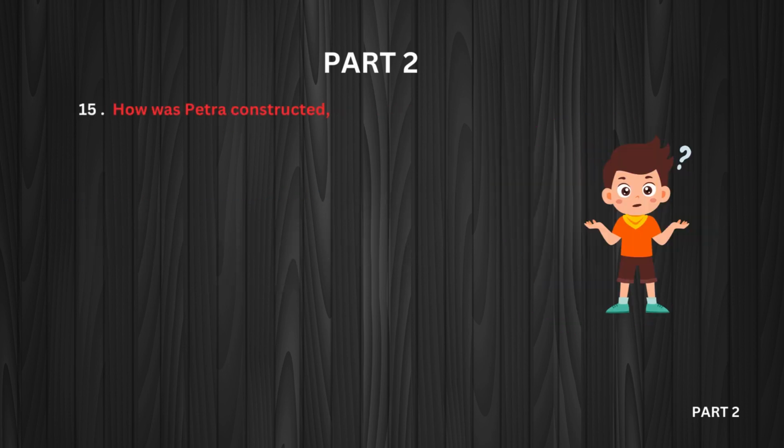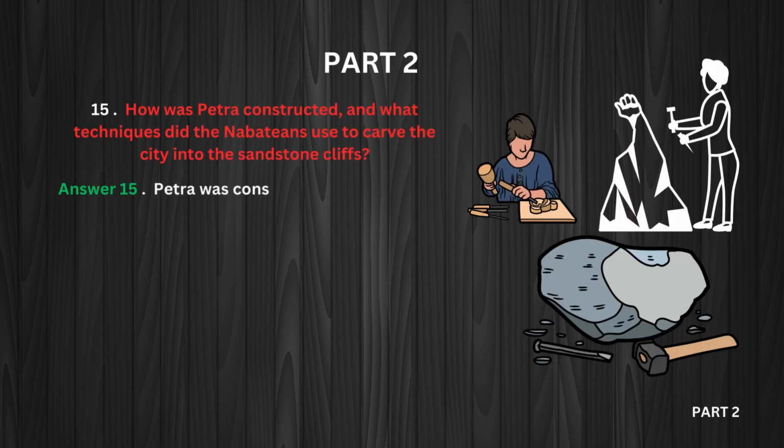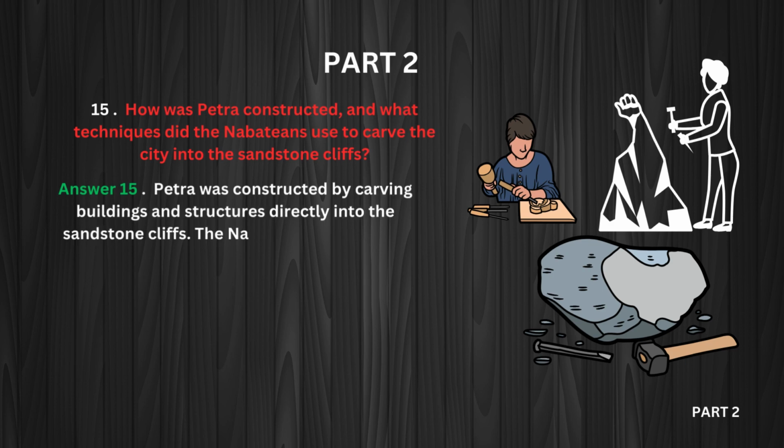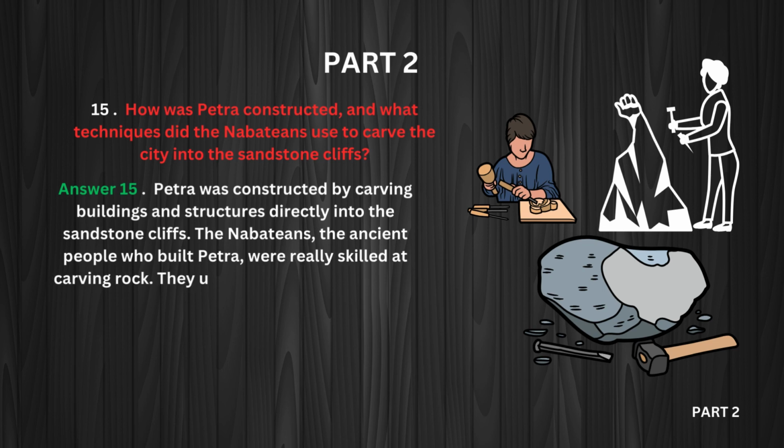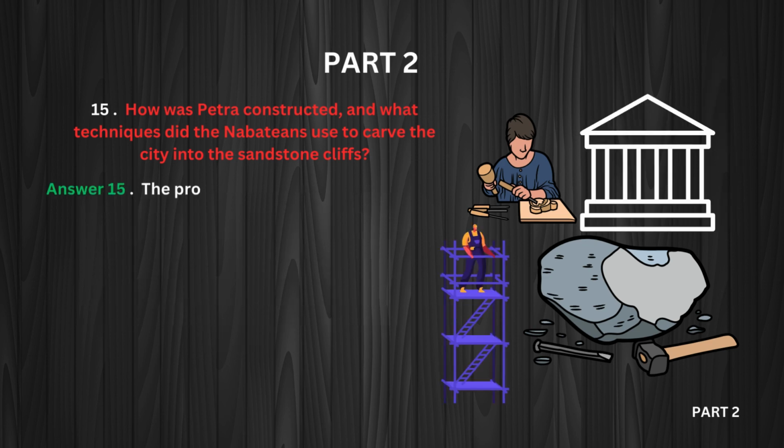How was Petra constructed? And what techniques did the Nabateans use to carve the city into the sandstone cliffs? Petra was constructed by carving buildings and structures directly into the sandstone cliffs. The Nabateans, the ancient people who built Petra, were really skilled at carving rock. They used basic tools like chisels, hammers, and picks to chip away at the sandstone, creating intricate and detailed designs. The process was slow and required a lot of patience and precision.